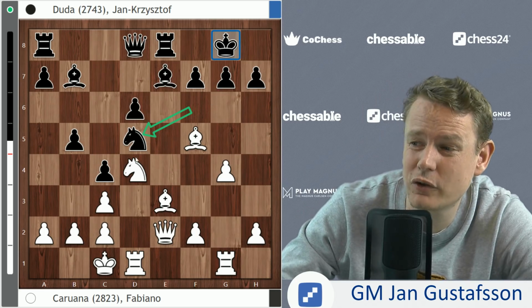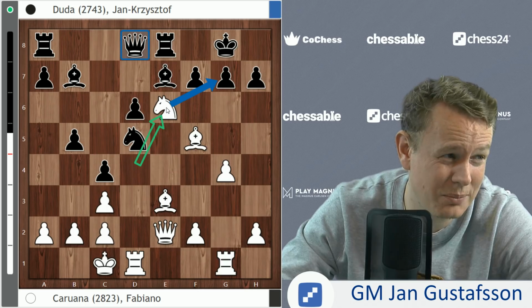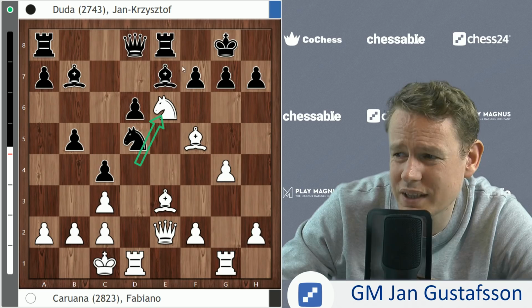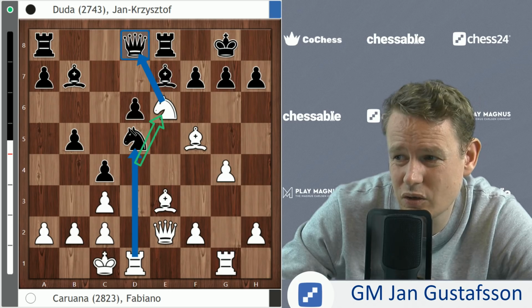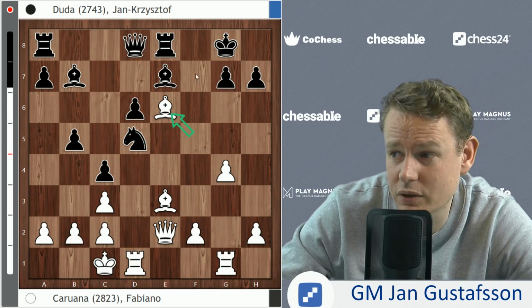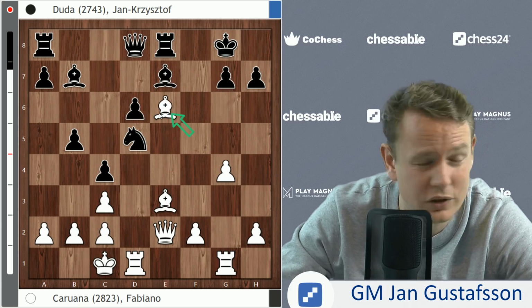After, I think, 44 minutes of thought, he goes for knight to e6, jumping into the heart of the black position. And even though this knight is not really attacking anything other than the queen, and the queen can move away, it's still a very powerful move. Opening up the rook, keeping an eye on g7. Well, I can't tell you, it just works. F takes e, not a great idea. This is the simple part. Now white wins a pawn with a fantastic position.